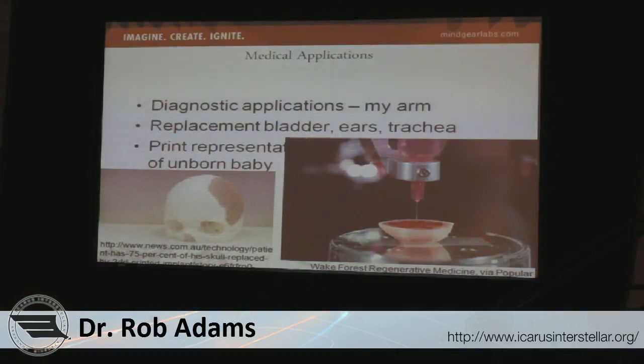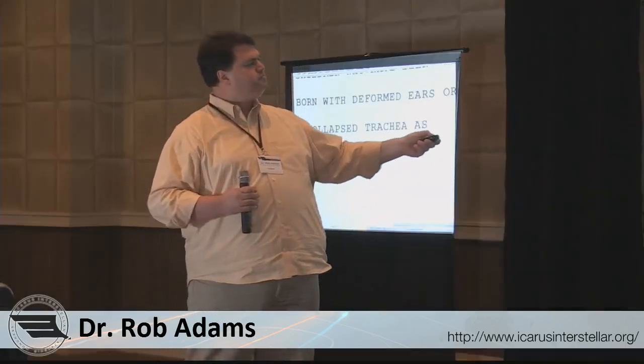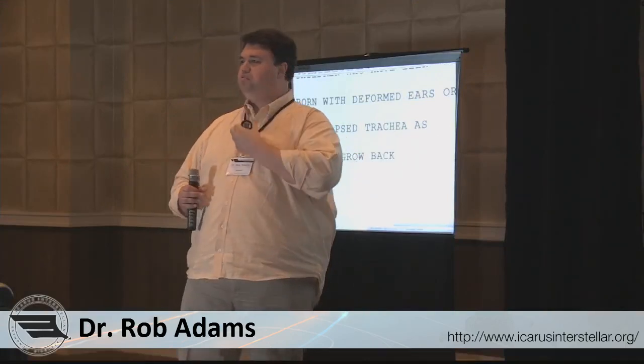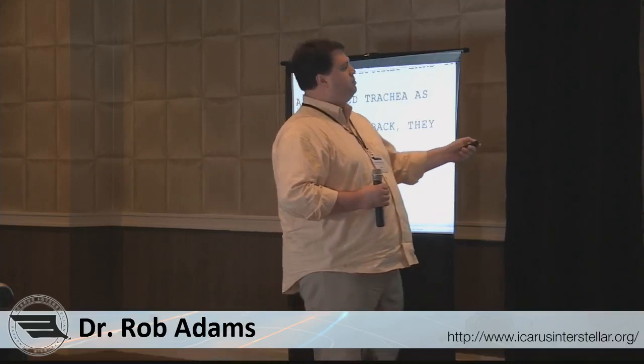There are printed bladders. Bladders only require two different differentiated cell types, so they're easy to print. Little children who've been born with deformed ears or a collapsed trachea, as those regrow, they have used 3D printed items to help them along the way.